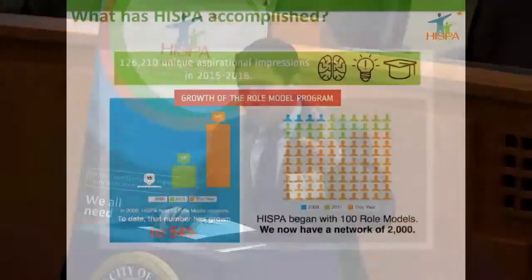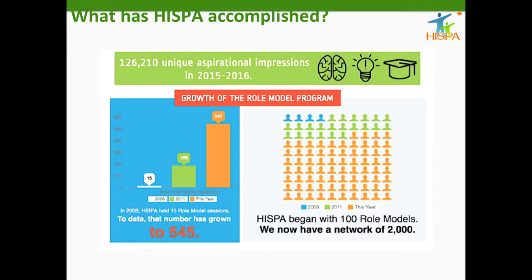This is just to briefly show what we have accomplished. We started 8 years ago, in 2008, with a few role models. And we have grown significantly to a network of 2,000 role models. We started with a few schools in New Jersey, and now we partner with schools in New Jersey, New York, Texas, and now in South Florida.